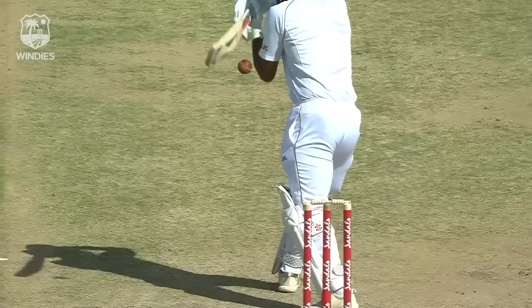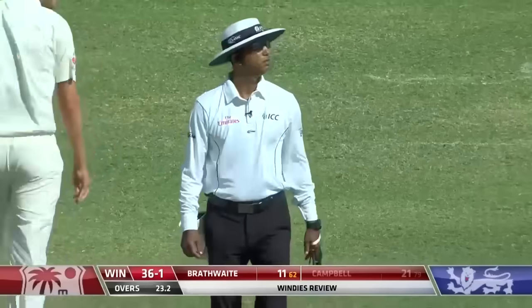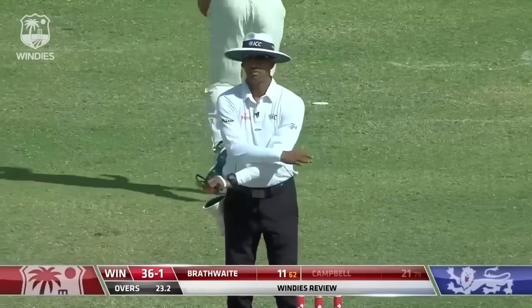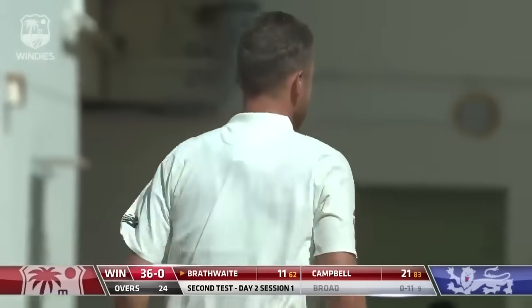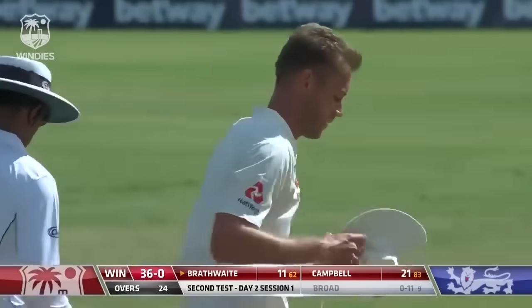Yep, happy. That's conclusive for me. So I'll go back to Kumar. It's hit his arm, so it's not out. You overturn your decision. Shows you how difficult batting remains on this pitch. Somehow Campbell survives that last ball. 36 for none.